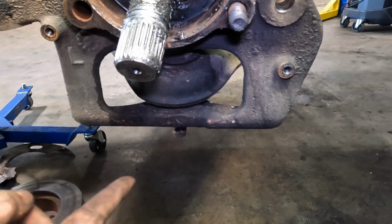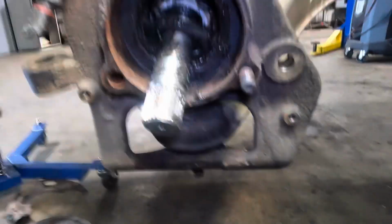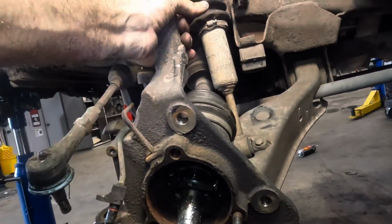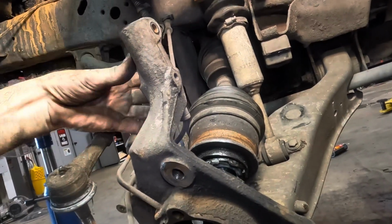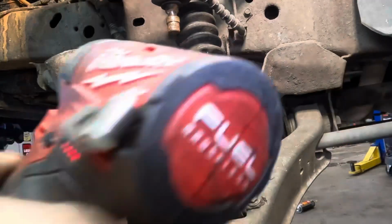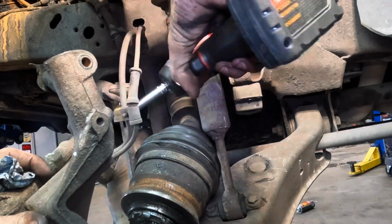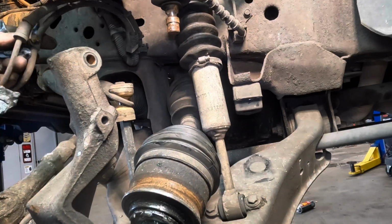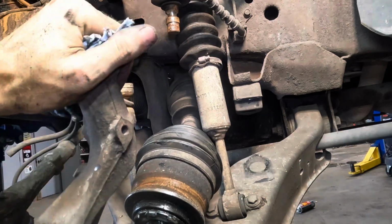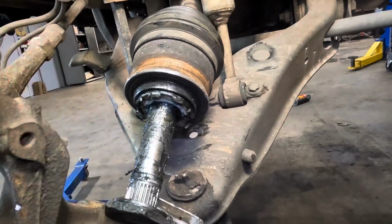Okay, well that's free from the ball joint, so what's hanging me up here? This whole assembly is still pretty stuck. Oh, there we go. Moved a little bit. Okay. All right, there's a bracket with some hoses on it back here. Let's take that off. These are the vacuum hoses for the four-wheel drive locker. And I think the knuckle, yeah, it's out.